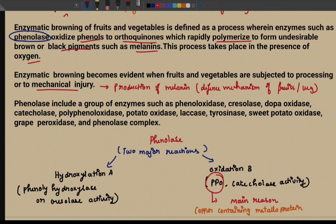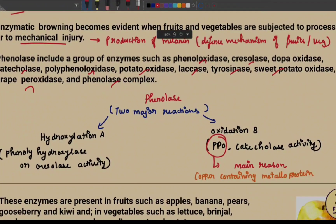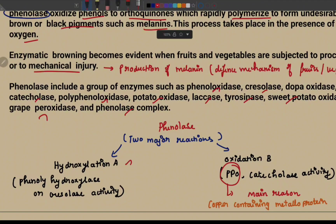See, phenolase is a group of enzymes. It's not just one enzyme. It contains phenol oxidase, cresolase, dopa oxidase, catecholase, polyphenol oxidase, potato oxidase, laccase, tyrosinase, sweet potato oxidase, grape peroxidase, then phenolase complex. So in today's class we are going to see only the two important major reactions. The first is hydroxylation, A, and oxidation, B.